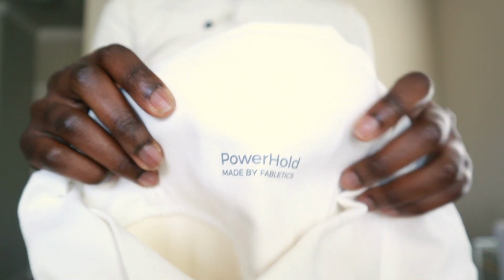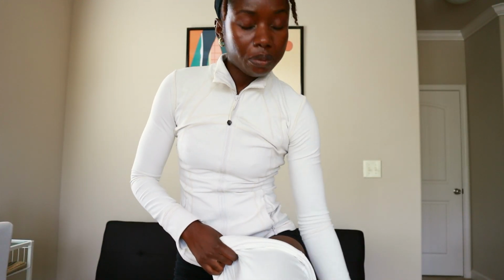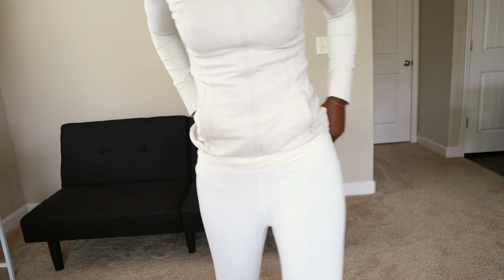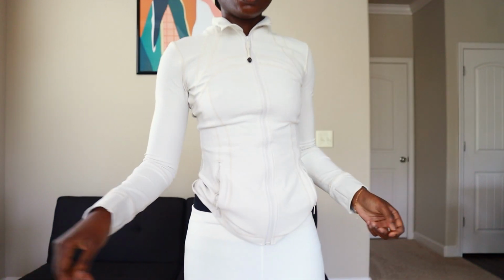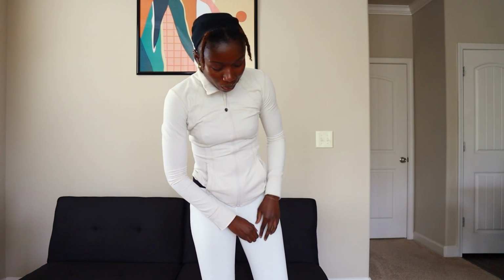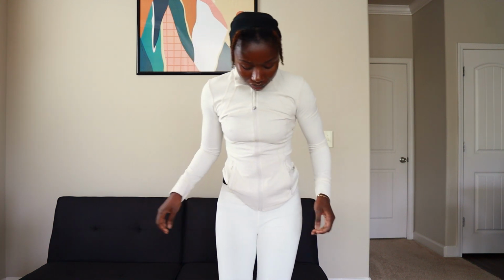It's the power hold. This is a small, and I'm regretting that I got a small because it's a little hard to put on. Y'all, this is like a workout. Ooh, this is not gonna work. Y'all, I thought I was doing something. I got a small because most of the leggings that I have at home are small, but this is not gonna work. This small fit like an extra, extra small. I know I didn't gain weight. I'm out of breath, y'all. This was a lot of work.